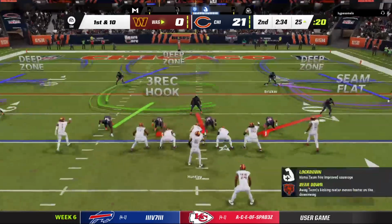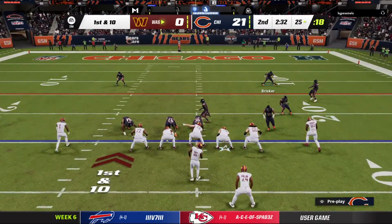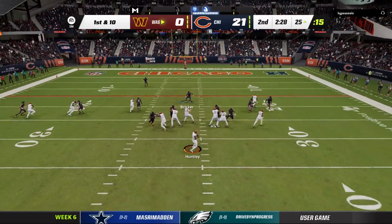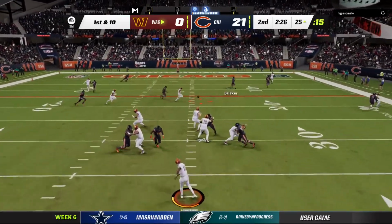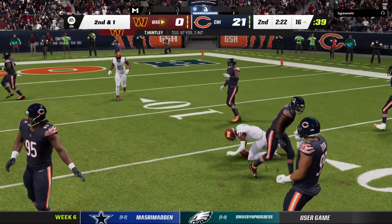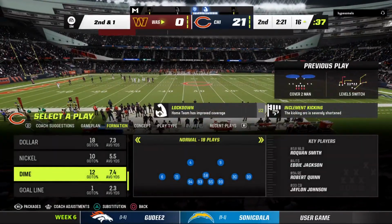Here we go, set. Look at my team. Throwing on first down. Huntley. This pass hauled in by Dotson. And he's going to be brought down at about the 16.